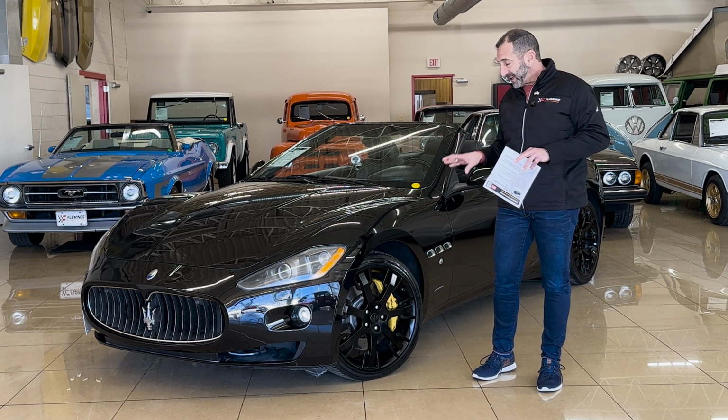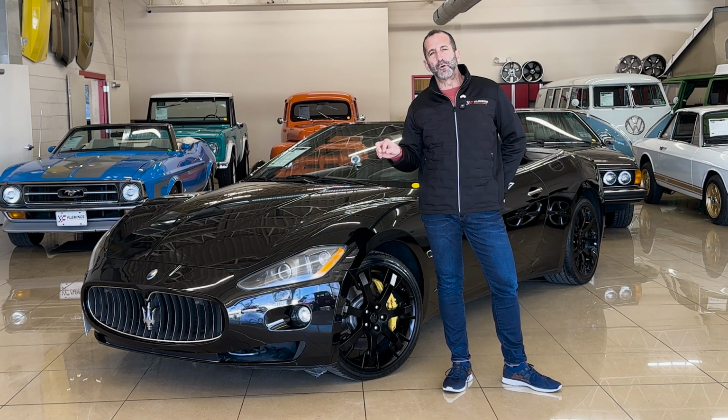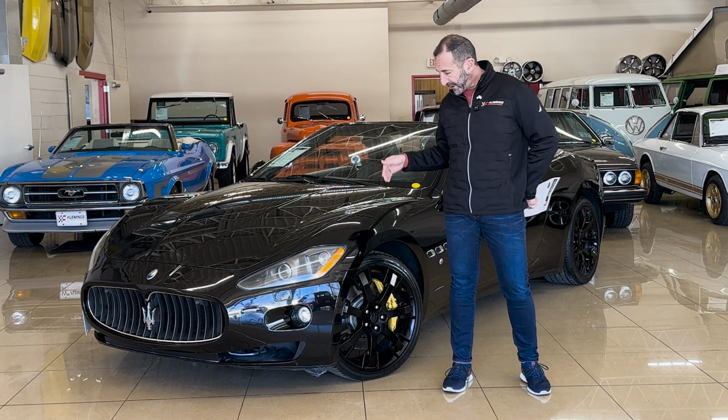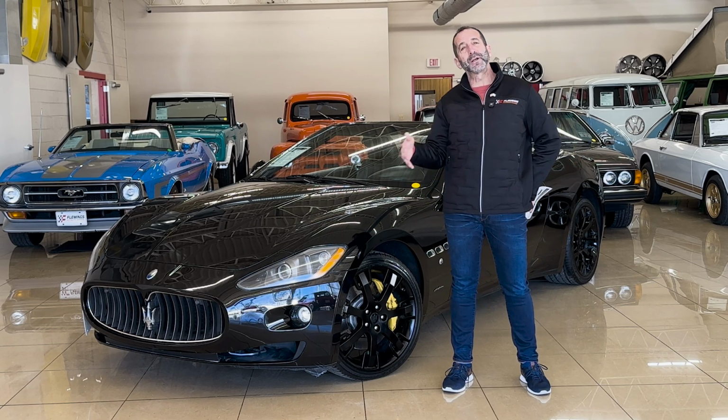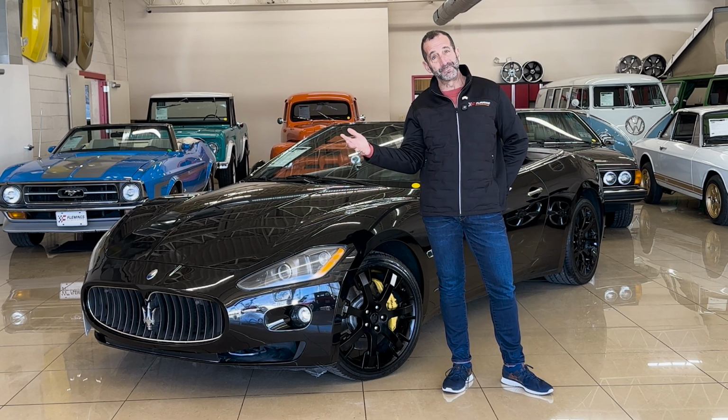And the cool thing about these wheels is they're very stylish still today. And if you like them in silver, or maybe you wanted them in bronze, or you like the gloss black, we'll leave it gloss black, but it can be any color you want because they come from the factory painted as well, and we can do that here.